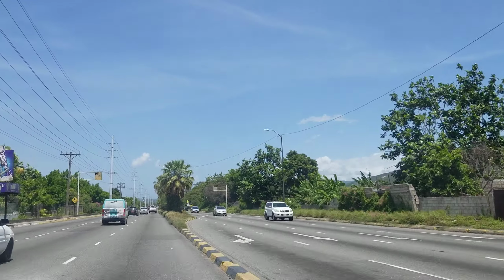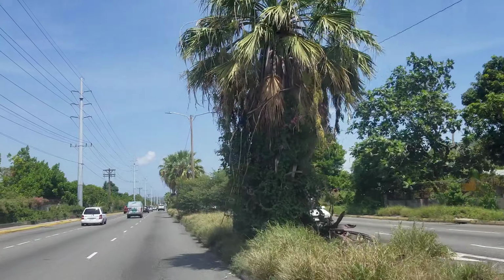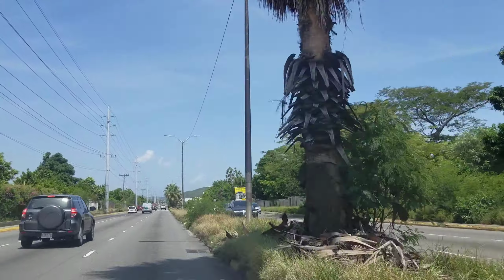because it happens every day where persons just run red lights, stop in the middle of the road, block the road to pick up passengers. It's getting really out of hand.